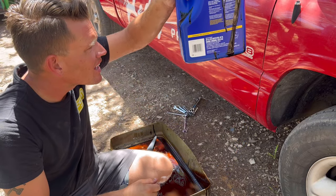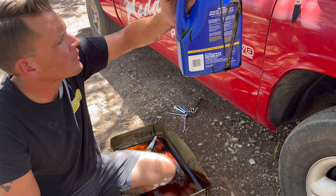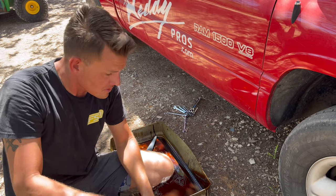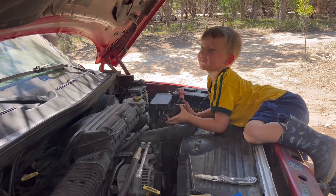I just want to do a little comparison here to see how much oil was actually in it. That's close enough. We are at... Oh, okay. We're more than we were. We're at 2.5 quarts. It takes 5. Rather than before when there was literally 1.